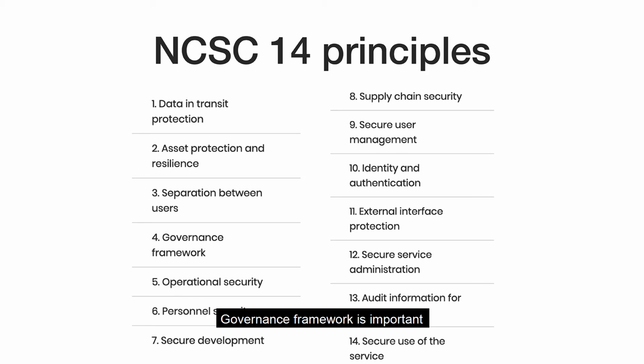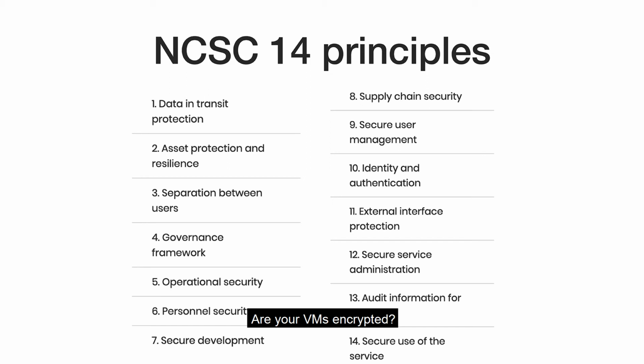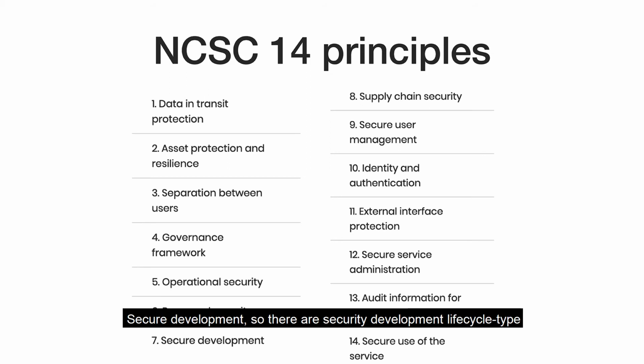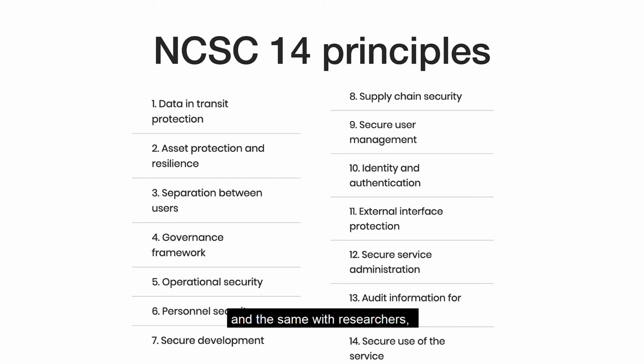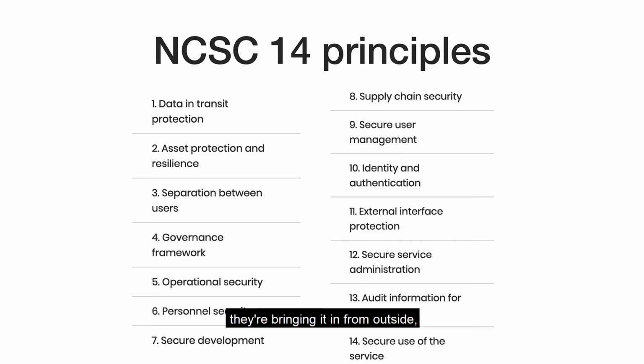Governance framework is important, as well as having operational security management and personnel security. Some of these are questions actually for your cloud provider: are your VMs encrypted? Secure development: there are security lifecycle type approaches that you can think about. And certainly with researchers, one of the questions is, if they're writing a piece of code that they want to run, and they're bringing it in from outside, how do you air gap that in?